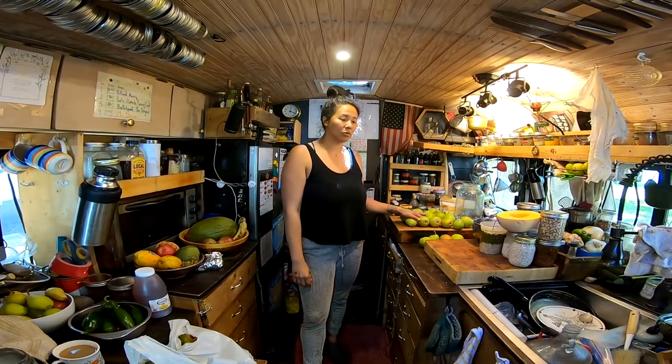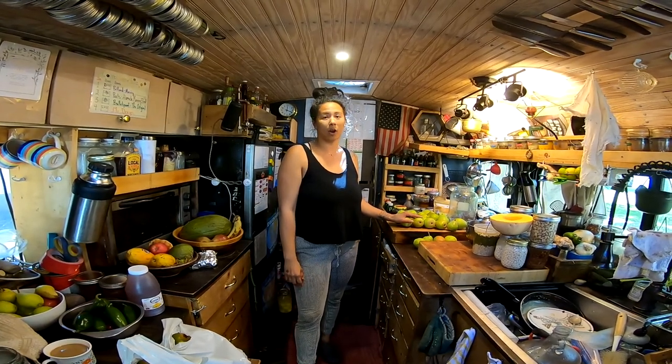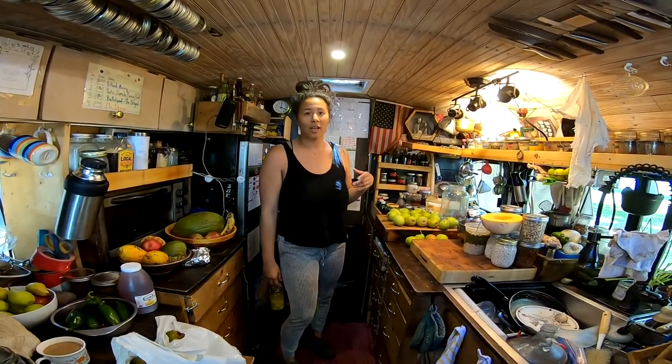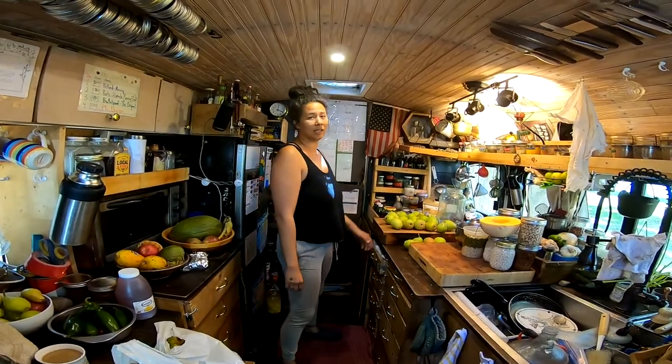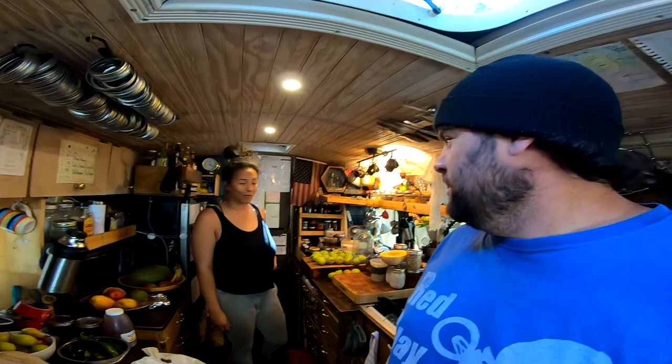I'll be pulling my steam juicer out later and juicing them so that I can try to make homemade cider, like hard cider, because I love pear cider. I didn't even think about that until mid last night. I was like, I can make pear cider.